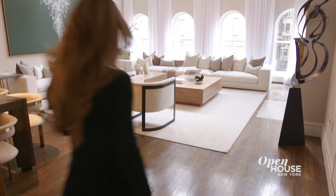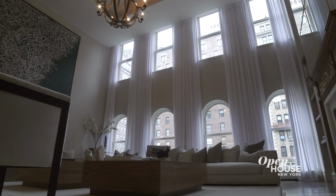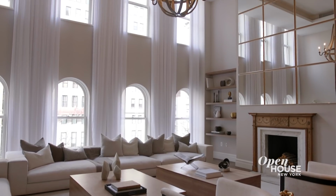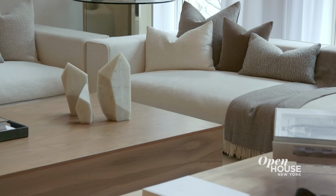As you step off the Keat elevator, you're drawn into this expansive and dramatic great room. You rarely see a great room of this scale in the city, and it lets you know that this home is going to be something different. Just look at this double height ceiling and these windows.